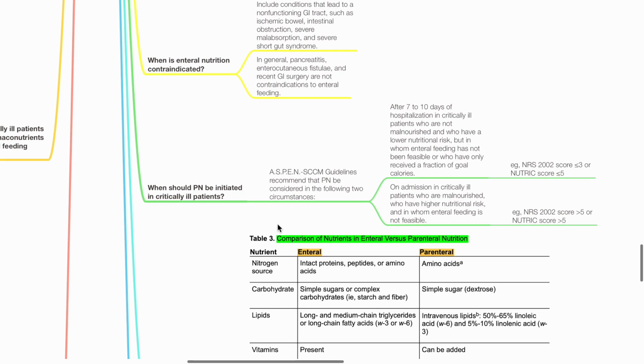When should PN be initiated in critically ill? ASPEN SCCM guidelines recommend that PN be considered in the following two circumstances. After 7 to 10 days of hospitalization in critically ill patients who are not malnourished and who have a lower nutritional risk, but in whom enteral feeding has not been feasible, or who have only received a fraction of goal calories.